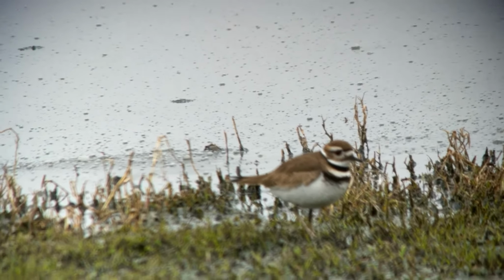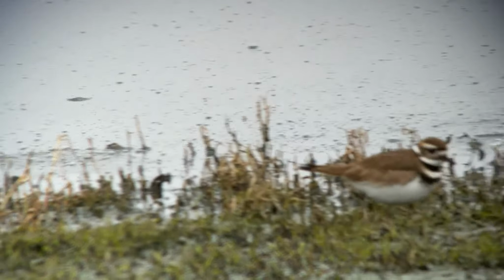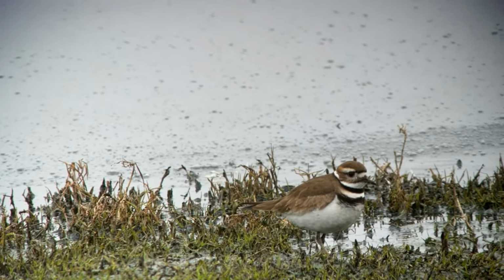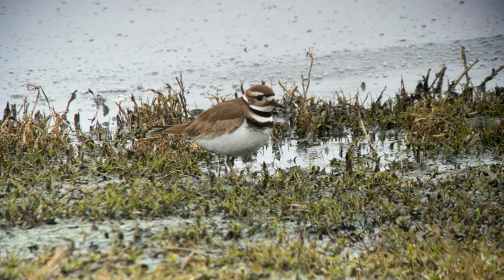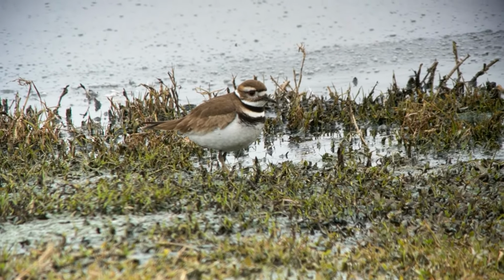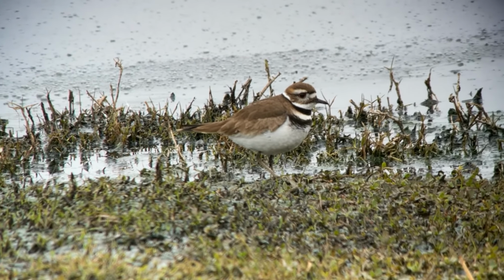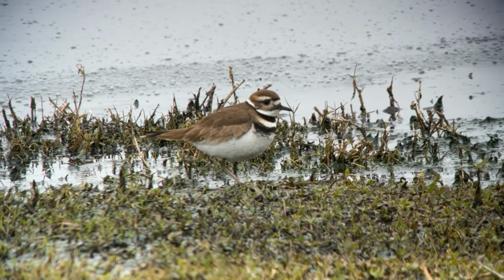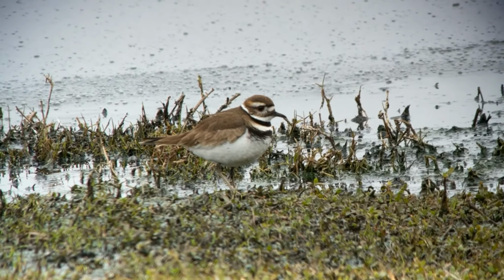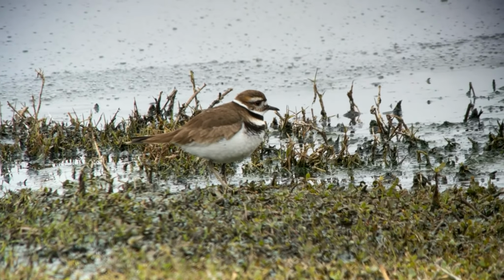What we're looking at here is a killdeer. It's in the plover family. You don't always find them by the water. Here at Hornsby Bend, there's a lot of water, so you're going to find a lot of killdeer here. They nest on the ground. Beautiful white breast and that double necklace. Really easy to distinguish a killdeer from other members of its family. And when they call, they say their name. Killdeer, killdeer.